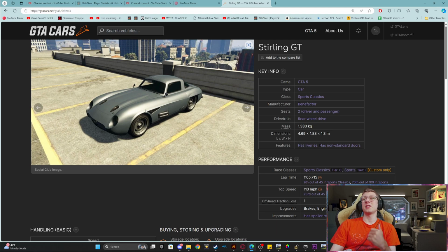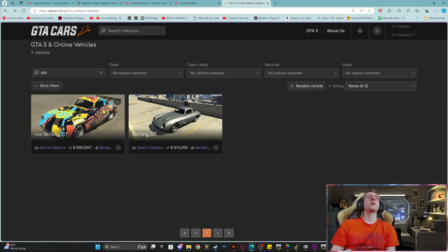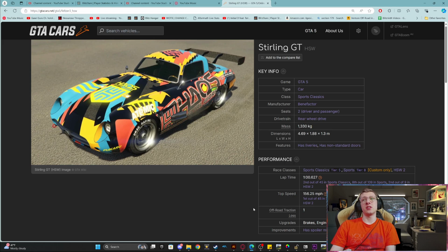First of all, it is an HSW vehicle, so you can upgrade it to the HSW Sterling GT, which goes 156 miles per hour, making it the first fastest in the sports classics category, the fourth fastest in sports, and third out of 9 HSW cars. So it's pretty dang fast. Its lap time also puts it second out of the 45 sports classics and 8th out of the 109 sports. So this is a very quick HSW car.